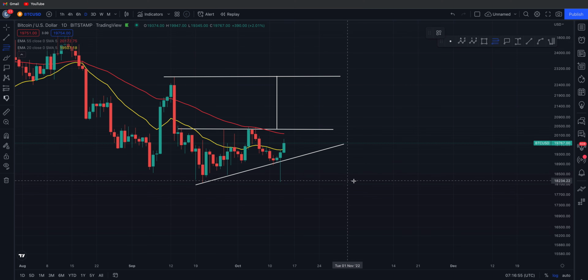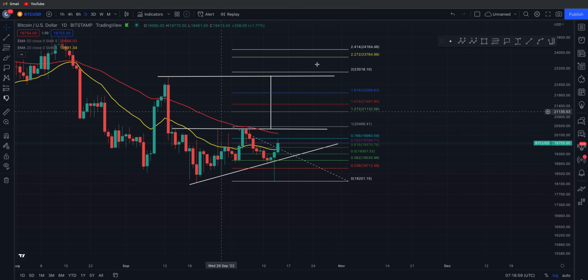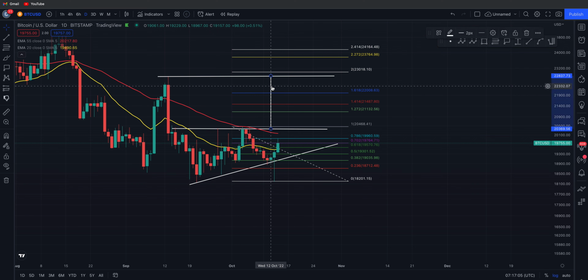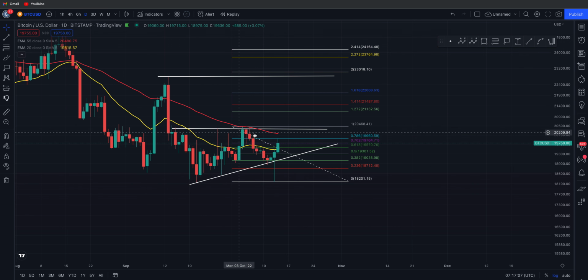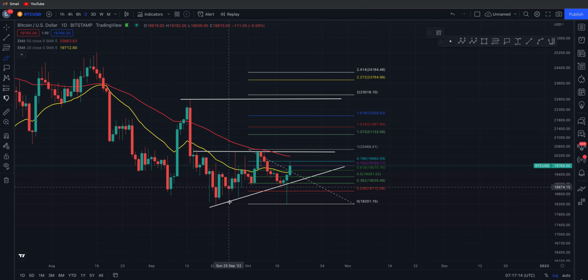And equally that ties up with, I think, just shy of the 1618 target. You'd be pushing up to the 2 near enough. But as I've said, the minimum target's 22k for me at the 1618. If you do break out above this ascending triangle here, you're going to be looking to retrace to that point. And again, if you start to tackle that, at that point, to be fair, you could see something like this.